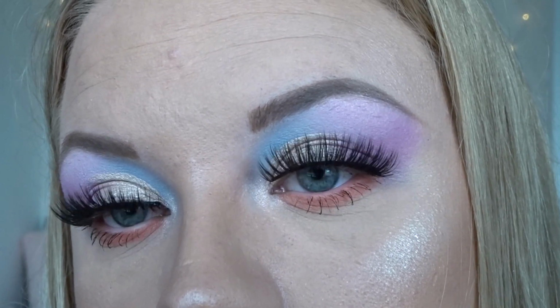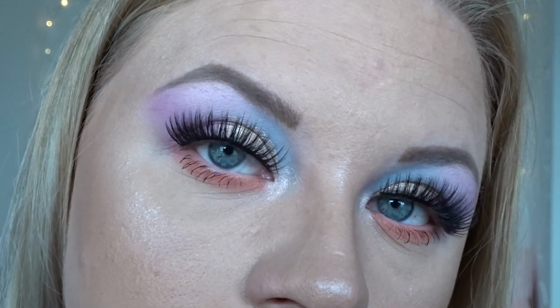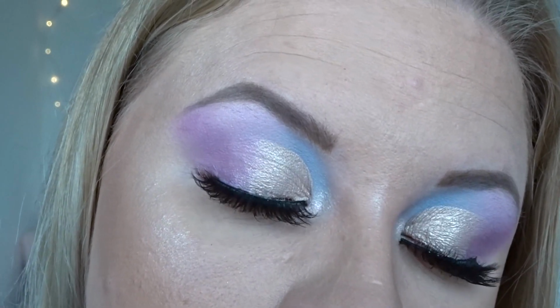And my lips is a Soph and Revolution lipstick. This is in the shade Cake. It's my favourite one. So what do you think of my final look? I know I said in my Beauty Babe Pastels video that I don't do a lot of pastel looks, and I really don't. I've just done this one again just for the exception of this video, obviously, because this palette is a pastel palette.